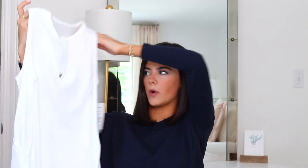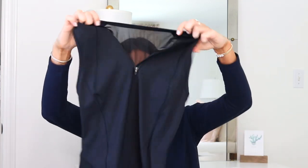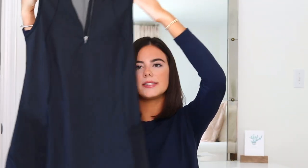So the first one is this white one, and it's sleeveless with a little zipper on the top. I did try these on already, and they fit perfectly. And then I also was just really in love with the whole idea, so I got a black one as well. And I even think this is going to be really cute with my white Alo hat and some gold jewelry. I just think it's going to be so fun for the beginning of the school year.